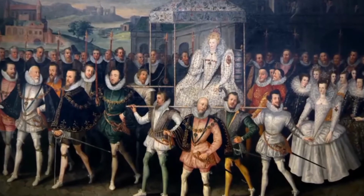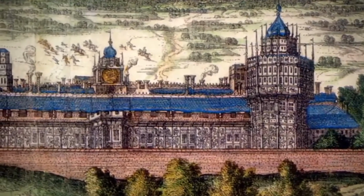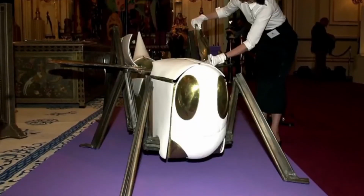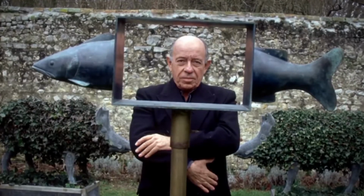Coming up on Secrets of the Royal Palaces, step inside the top secret dressing rooms of Elizabeth I. These were her secret spaces where the makeup went on and no man could go. And we unearth some of the most unusual gifts housed within the palaces. The gift was a massive 6-foot-long grasshopper made by the French surrealist artist François-Xavier Lalanne.